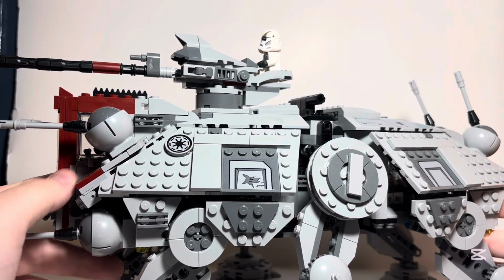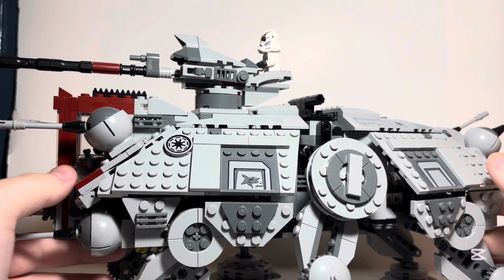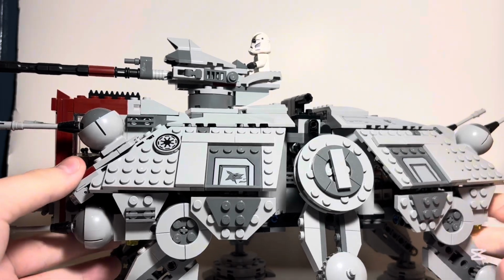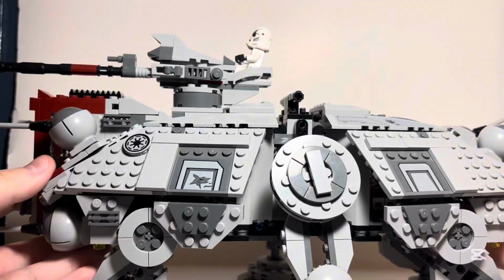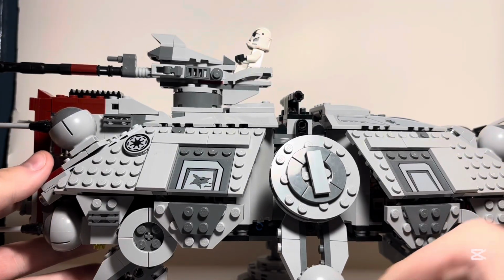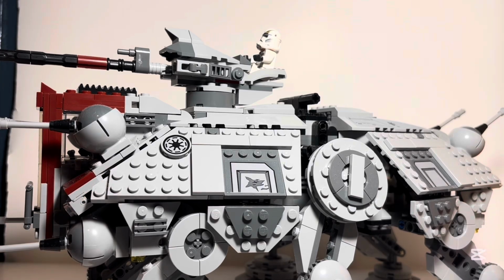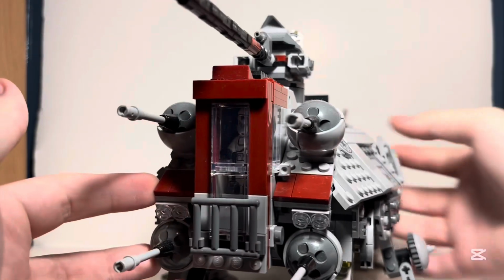But this is the set. Don't mind these charts back here. It's just how I have it on the shelf. And it is an ATTE. It is a large boy, six-legged thing. It does have like a suspension to it, which is pretty good. The feet kind of can move around and everything like that. Looks good. That's from the side. From the front, it's going to be a little bit difficult. We're going to have to pull the camera back because it is long.